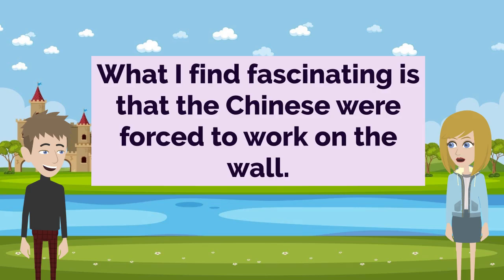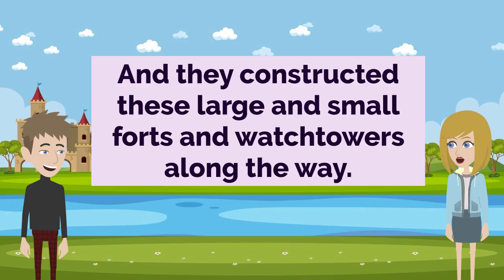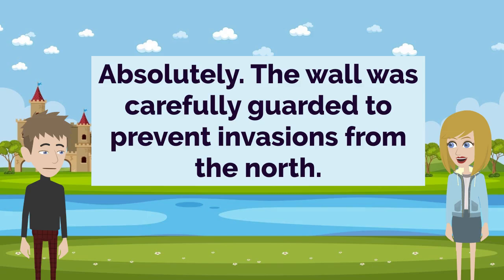What I find fascinating is that the Chinese were forced to work on the wall. Exactly. Entire armies and thousands of laborers were conscripted to build it. And they constructed these large and small forts and watchtowers along the way. Absolutely. The wall was carefully guarded to prevent invasions from the north.